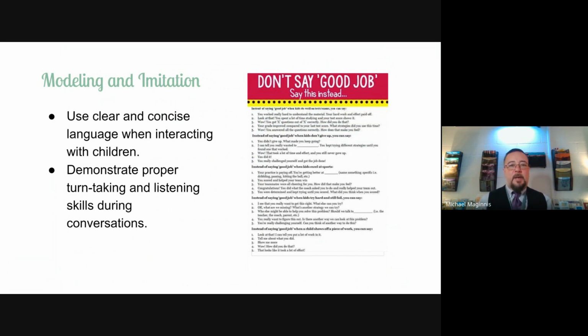So to go back to my example of something that my child is attempting to do, instead of saying good job when kids try hard and still fail, you can say, "I see you really want to get this right. What else can you try?" Or, "You really want to figure this out. Is there another way we can look at this problem?" So that way you're giving recognition for the effort in the results that they've gotten thus far, but you're giving them further encouragement to keep trying.